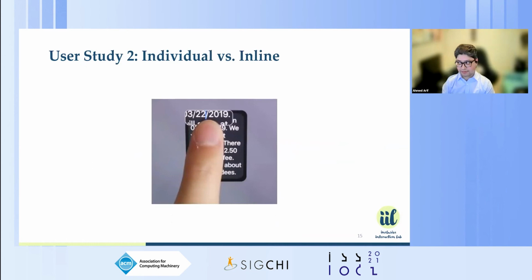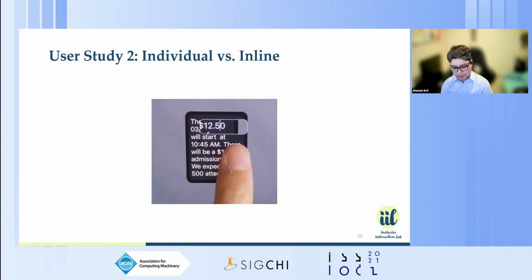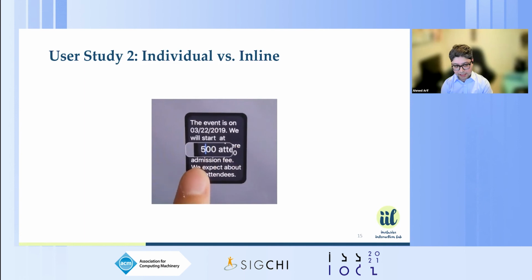So we developed an approach to enable number picking within text. We are calling it inline number picking. This is mainly because the default number picker displays the numbers in full screen, which is not really useful when you're trying to respond to a text message or the context of the message is important.